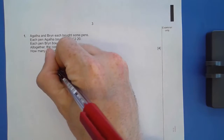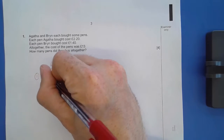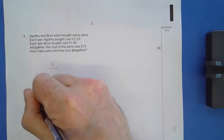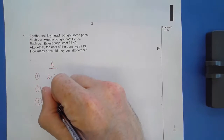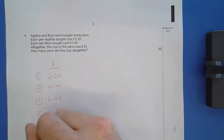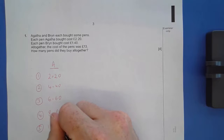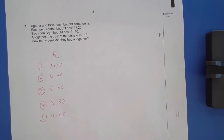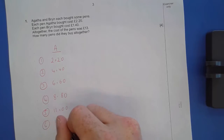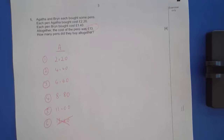So the way I'm going to do this, I'm going to write down A for Agatha there, and then for one pen, I know she would have spent £2.20. For 2 pens, it would have been £4.40. For 3 pens, £6.60, and so on. And £8.80. And then for 5 pens, it would have actually been £11. Careful with that. You can use a calculator if you want to, or this is actually calculator paper. And then for 6 pens, this is actually going to come to £13.20, which I know is impossible because we're told they spent a maximum of 13.